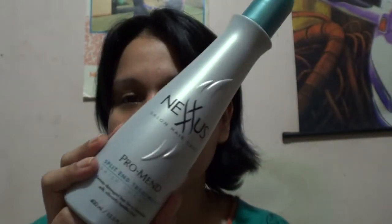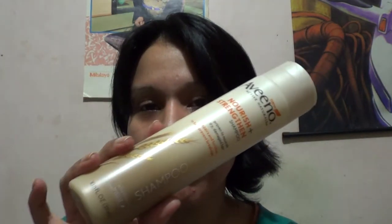And he also got me this Nexus Pro Men Split End Treatment. Now that I'm growing my hair, I don't know. He got me this one. And the last one that he got me, I think this is my Christmas present from him. I don't know all of these shampoos, but this Aveeno Active Naturals Nourish and Strength Shampoo. And well, it's proven to nourish dry, damaged hair. I don't have dry or damaged hair, but it's not going to kill me to try it.